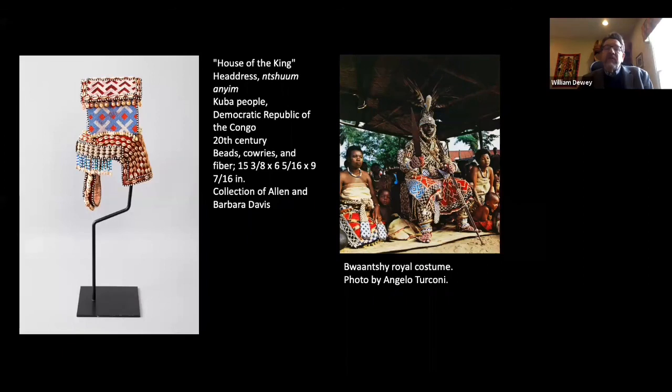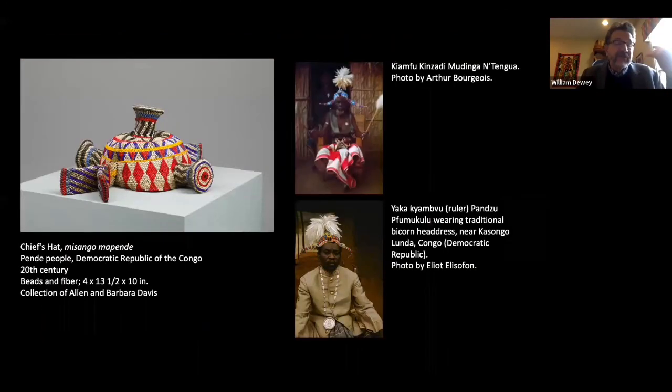Also, the king wears these textiles and special hats. So this one is known as the House of the King, and it's only worn at special occasions and when they're buried. And so here's a king wearing one of these hats at one of these special occasions. Other things from Central Africa, we have a few other royal hats for leaders, and I'll just show you these quickly.